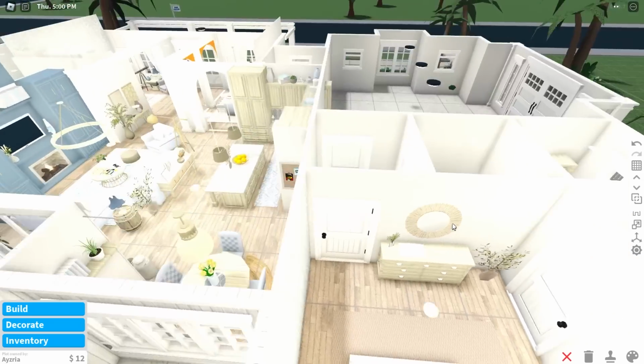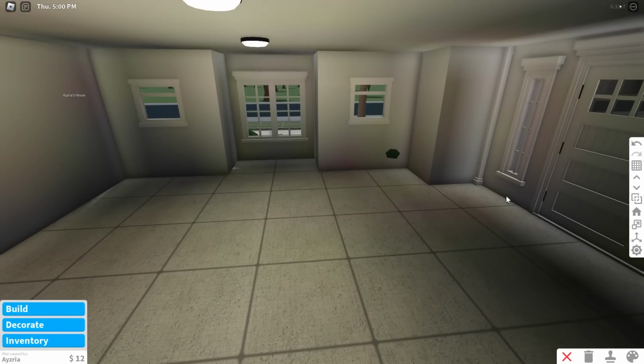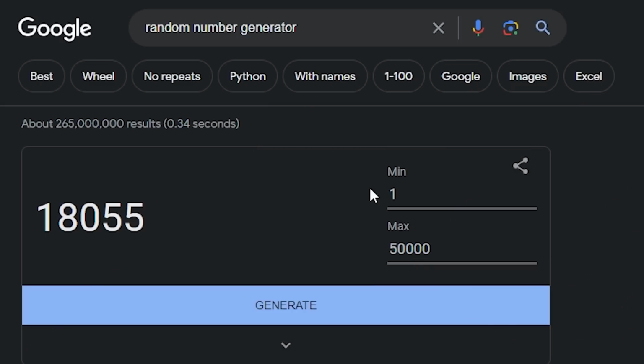But the next thing that we're gonna do is the garage plus the laundry room. As everyone probably knows, I never decorate my garages, so we are gonna see if they're gonna let us this time. All right, guys, we are back in the random number generator. Let's see for the garage. Oh my gosh. All right, guess I'm not really doing a garage.